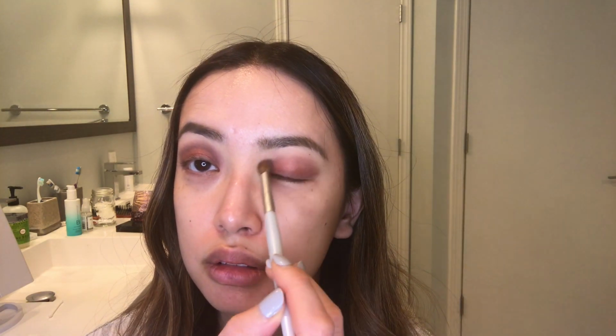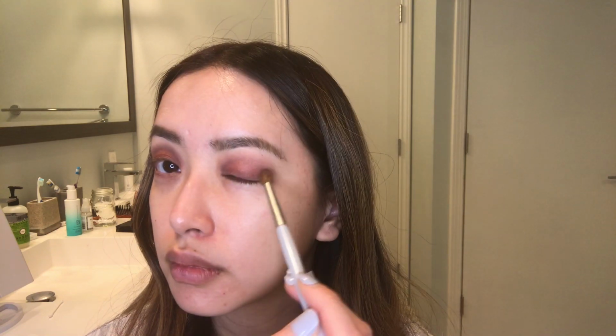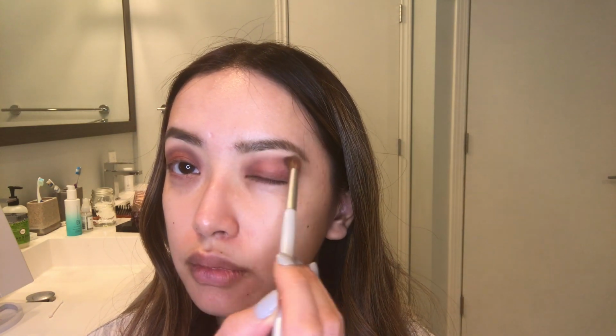And I'm going to wing this color out a bit here. Since I'm going to wear this look to dinner tonight, we can add some oomph to it. Repeat on the other side. Then I'll take a fluffy crease brush to blend out the color some more and to make it smooth and seamless.